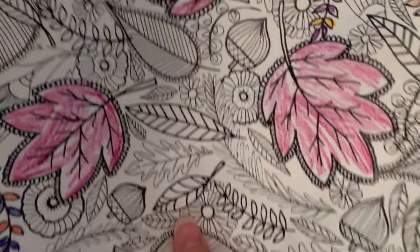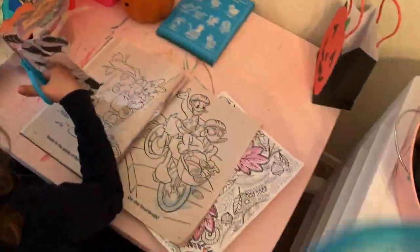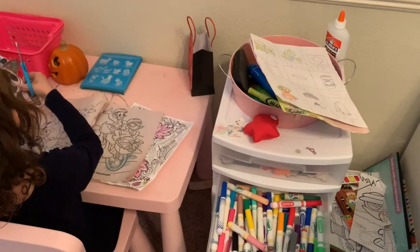So, here, Livy, you can finish coloring this one if you want to. I'll take that plate. That was from a snack the other day. That was from a bagel. Oh, you had a bagel? Yep, that's right. I remember that was from Sunday morning breakfast time.